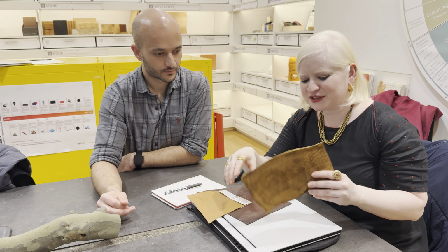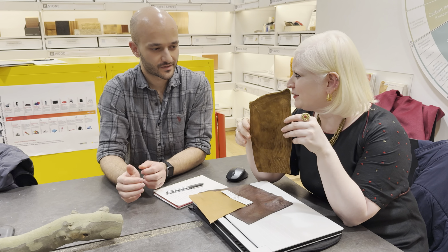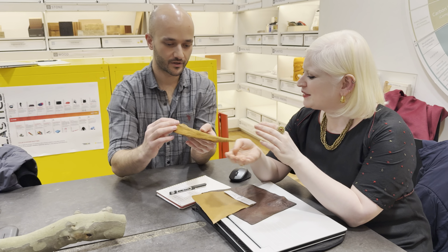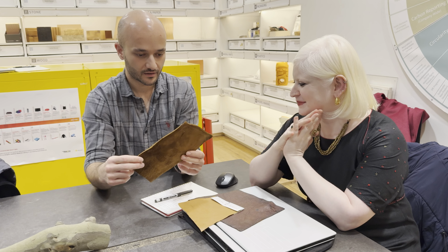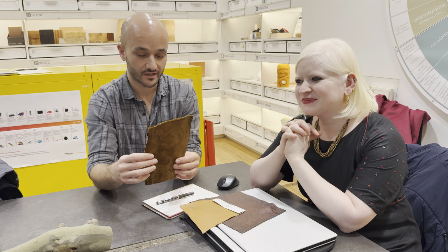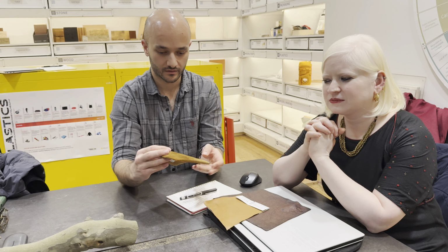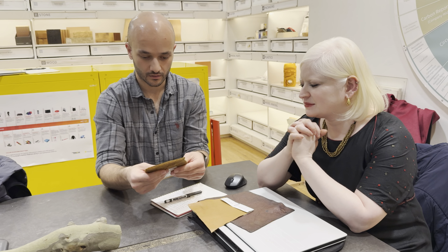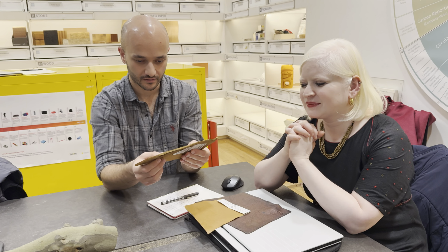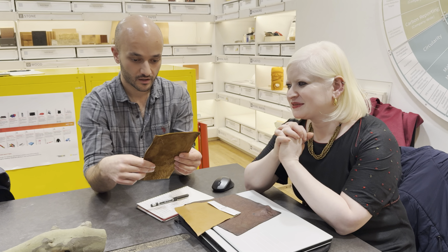And last but not the least, we would like to talk about mushroom leather. Mushroom or mycelium leather. It feels like foam a little bit. It's usually not used in fashion, but used in construction, tiling, and insulation. It has a brown color, and as I said, a foamy texture.